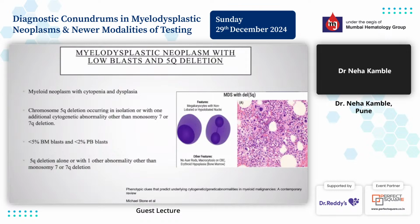It is a myeloid neoplasm with cytopenia and dysplasia, with chromosome 5q deletion occurring in isolation or with additional cytogenetic abnormality, but it cannot be monosomy 7 or 7q deletion. As I said, low blast is less than 5% in the bone marrow and less than 2% in the periphery. So you have to understand that the blast count cannot cross 5% in the marrow, and 5q deletion occurs alone or with one other abnormality other than monosomy 7 or 7q deletion.